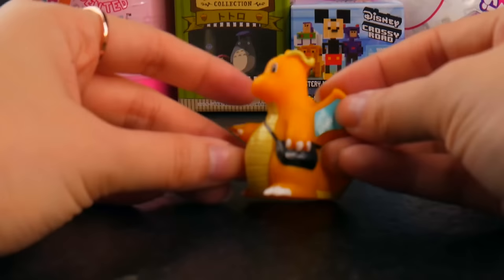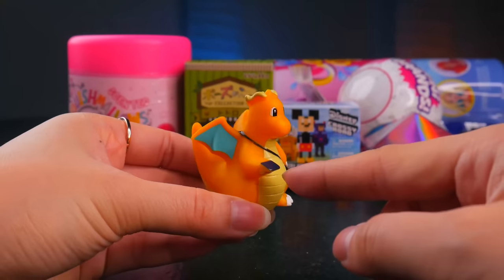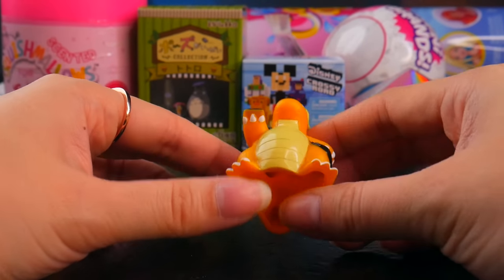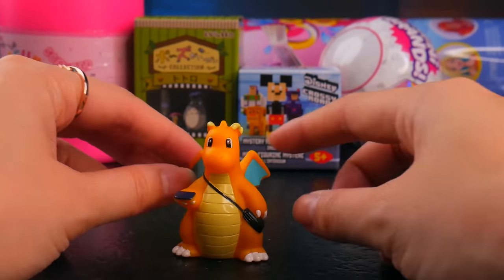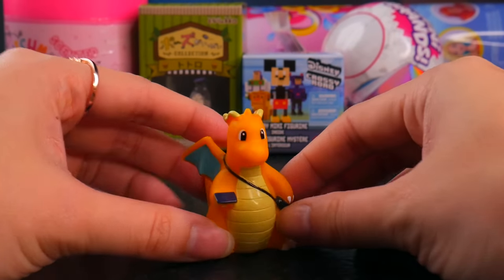Oh, it's Dragonite. Dragonite delivering you a message. Hey, I know what this is from. This is a scene from Mewtwo Strikes Back, where Dragonite delivers that message to invite you to that really prestigious Pokemon battle.